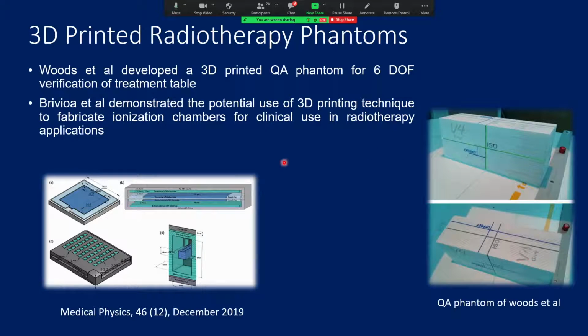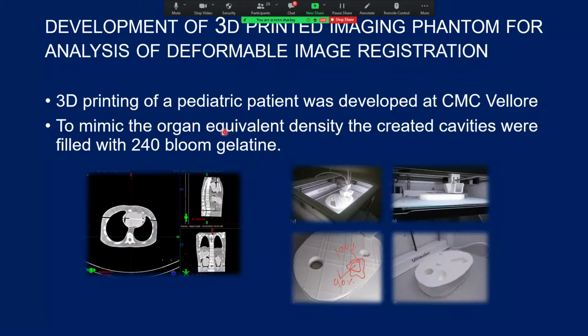And another very interesting 3D printing application in dosimetry is in making ion chambers. This is the ion chamber array that has been tried by Bravio et al., who demonstrated that a 3D printing technique could be used for fabricating ion chamber arrays in clinical use in radiotherapy applications. There is a nice paper by him there.